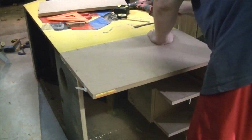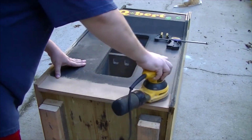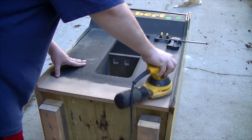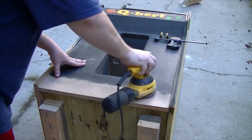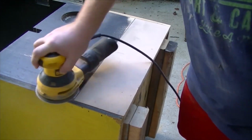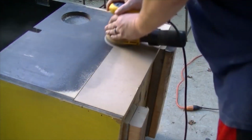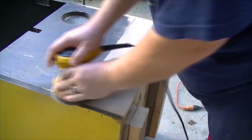Now I know, of course, you can see the difference in colors right now. But when it's all said and done, it's going to look like it was never there. All right, so next thing he's going to do is sand the seams. That way there's a little bit of room for that Bondo to grab onto, and you can feather it in and sand it smooth and make that whole seam just disappear. So that's what he's doing there.